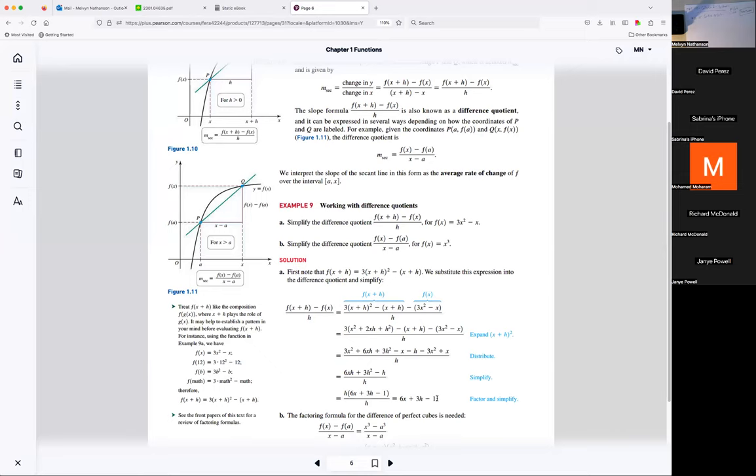Now, to get from here to here, you use a little bit of algebra. If you don't know algebra, you can't do this, and then you're going to be in trouble throughout the whole course. That is, you have to know algebra.